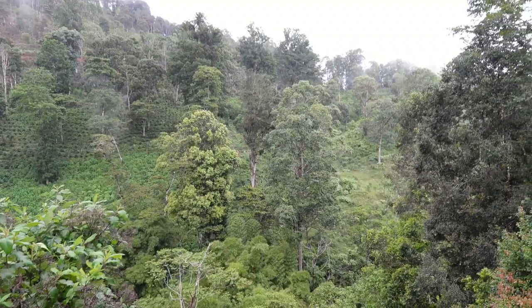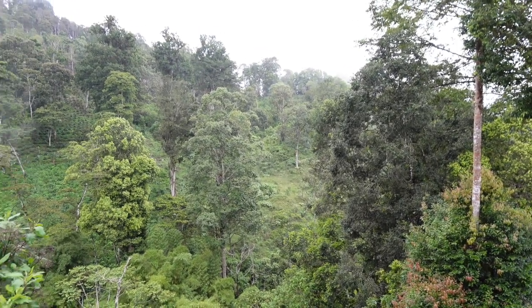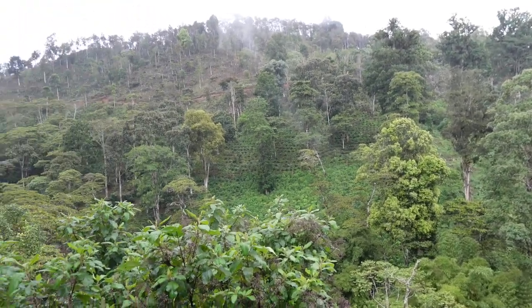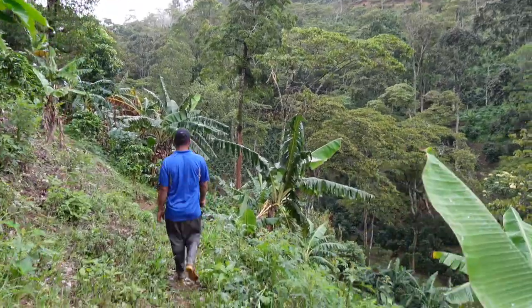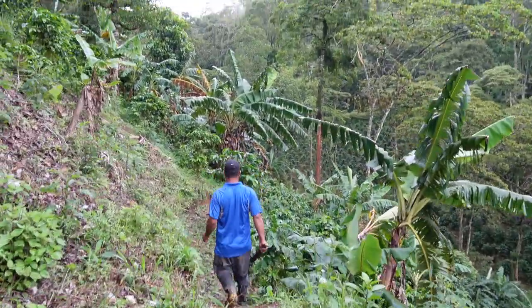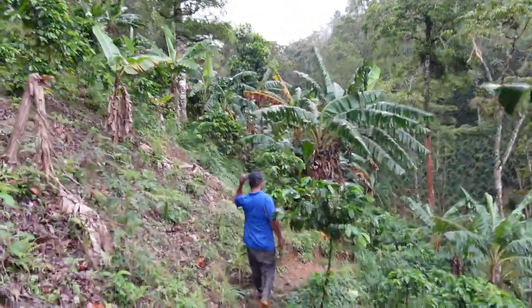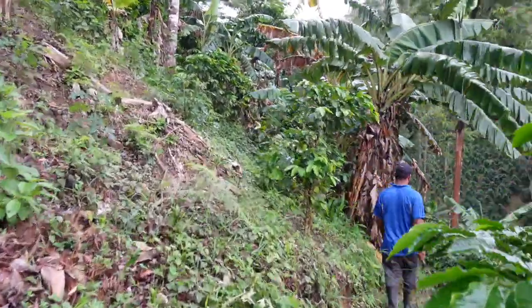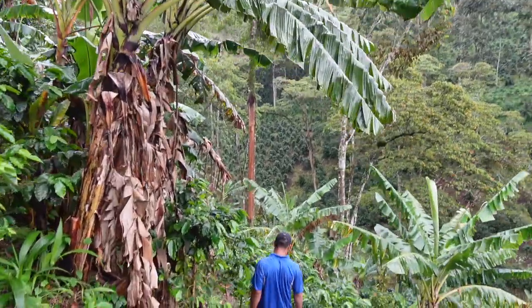We're gonna go check out this plot of land that the team has been working on cleaning this past week. Since it is winter right now here in Nicaragua, the weeds grow very fast. You can see here on the right, these are all weeds that are growing in the plantation. We wanna make sure we control the weeds because we wanna give the coffee a good environment to grow. We want to avoid any pests or insects that are gonna come and harm the coffee.